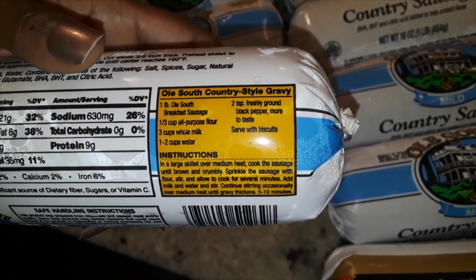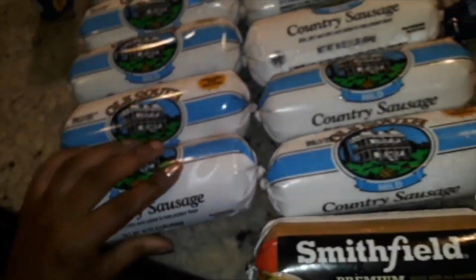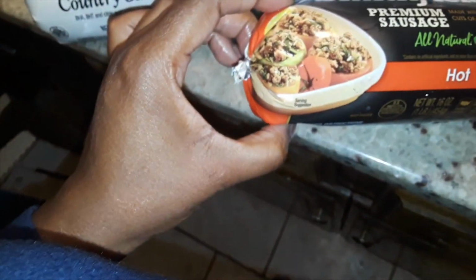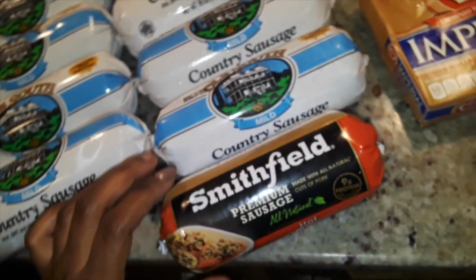You guys want to take a screenshot, I will try to hold it still so you can. There you go. All right, so we have another of the Smithfield premium sausage, hot. Oh, and theirs, they've stuffed in some bell peppers. That's pretty interesting. I bet that's tasty.